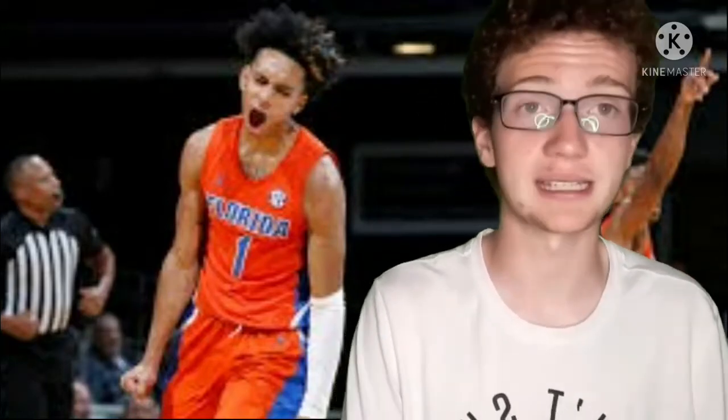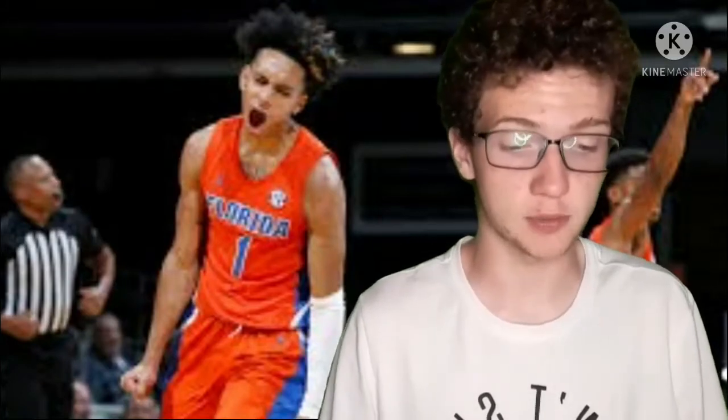Another option for the Bucks at 31 is Trey Mann. Mann is coming off of a really solid sophomore season at Florida, in which he led the Gators to an NCAA tournament run. He was the leading scorer on this team, averaging 16 points per game, and most of that scoring came with his jump shot, as Mann was terrific from beyond the arc last season, shooting 40.2% from 3 on 4.7 attempts per game.